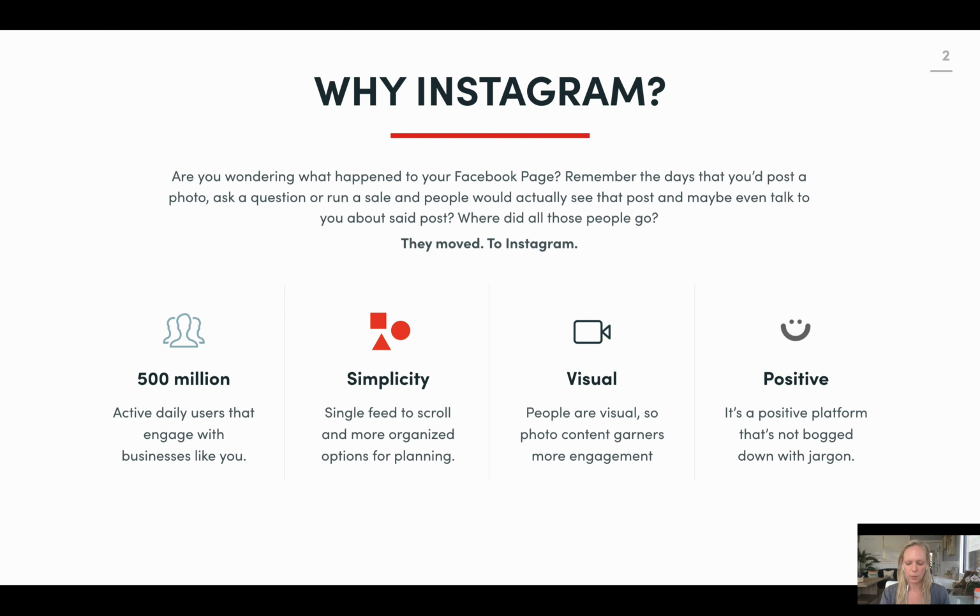If you're like a lot of people, you have been on Facebook for a while, you have your Facebook page, and it was doing great. People were engaging, all of those kinds of things. But probably within the last year or so, you're starting to notice it's like crickets over there. Your engagement's down, people aren't interacting with your page anymore. You're lucky if people even see it.